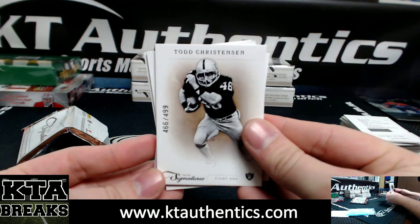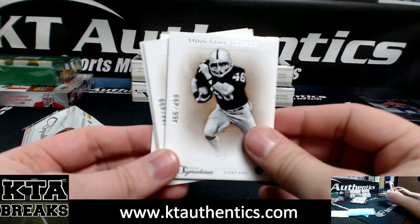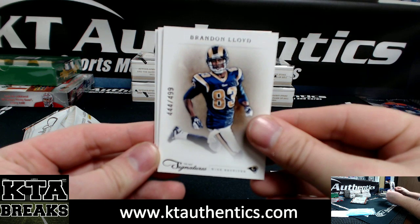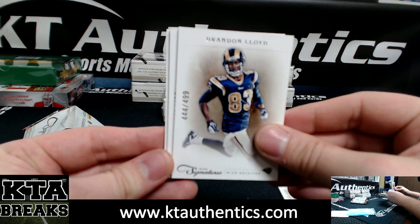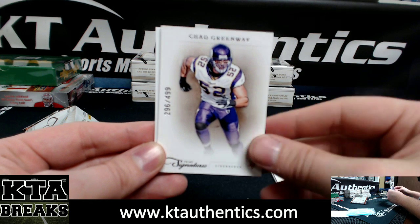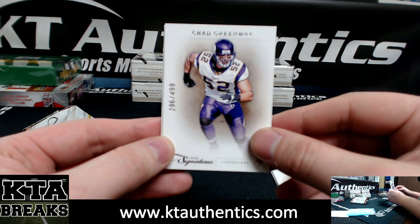We got Todd Christensen, 466 of 499. 444 of 499, Brandon Lloyd, wide receiver for the Rams. Then we got Chad Greenway, 296 of 499.